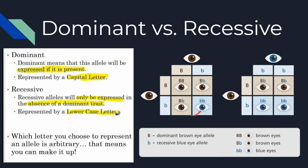So what we can do here is figure out all the different combinations of eye colors that their kids could have. So remember, each parent is going to give up one of their two alleles. So this parent has one big B and one little b. This parent also has one big B and one little b. And it's kind of random which one they give up. So if this parent gives up their brown eye allele, and this parent also gives up their brown eye allele, the kid will have brown eyes.